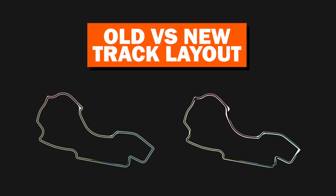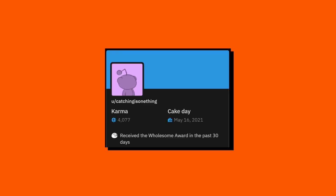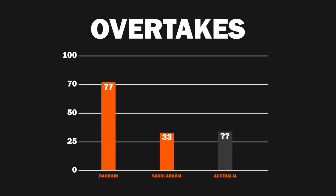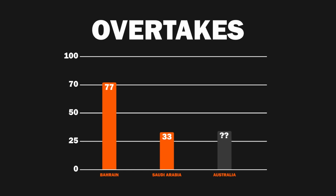7 of the 16 corners were changed in some way, all for the sake of better racing, which in my opinion was a solid success. Big shout out to Catching Is One Thing on Reddit, who has posted all the statistical data for overtakes over the last 3 races. There are some really interesting bits of information you can see at first glance from this.